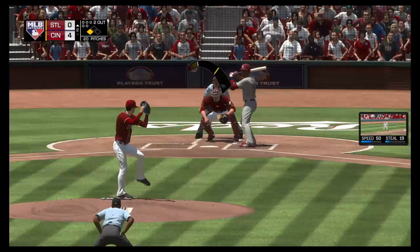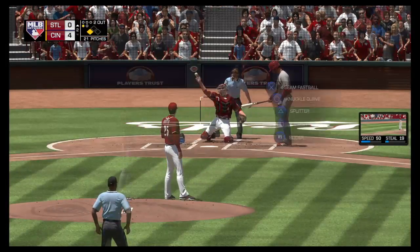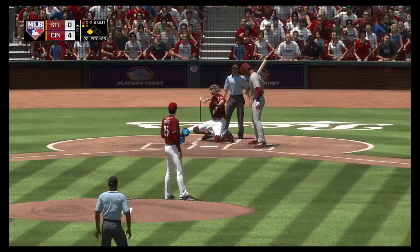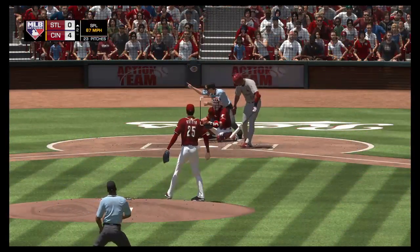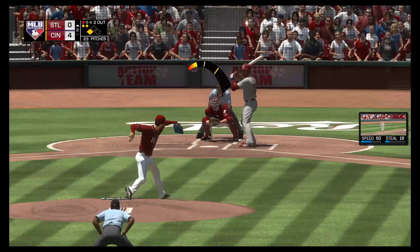Stepping in, Jose Martinez. And the home-away splits tell us he's actually quite a bit better hitting on the road than he is at home. He's ready. Here's the 0-1. And that slider's almost in the dirt. After 2 breaking pitches, there's a pretty good chance right now you're probably going to get something right in the middle of the strike zone to swing at. So if you're looking for it, go ahead and turn that baby loose.